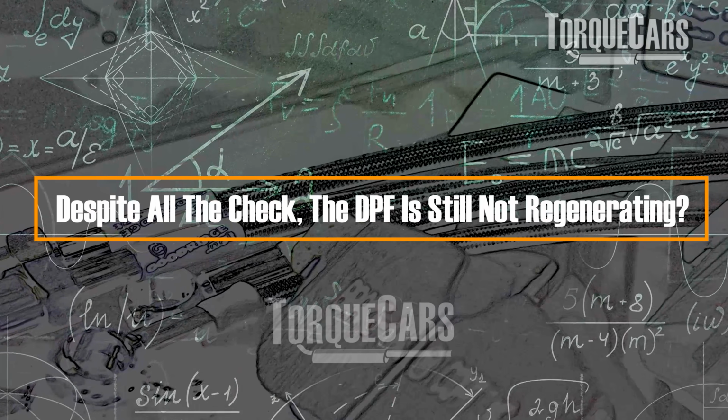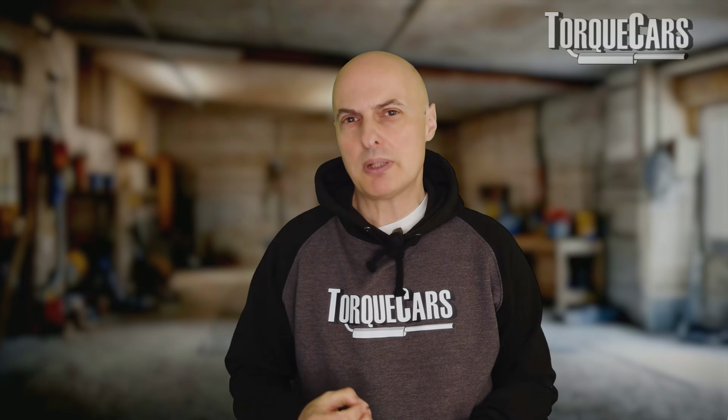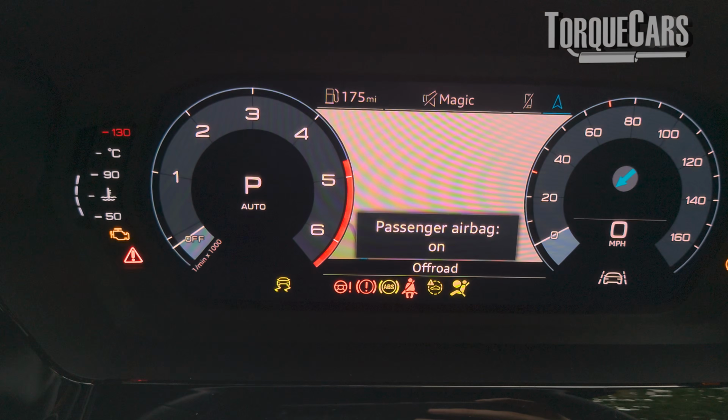What if you've done all those checks, but the particulate filter is still not regenerating? What could be the problem? Well, your engine may have a fault code. You may have a warning light on the dashboard, but there may just be a fault code logged.